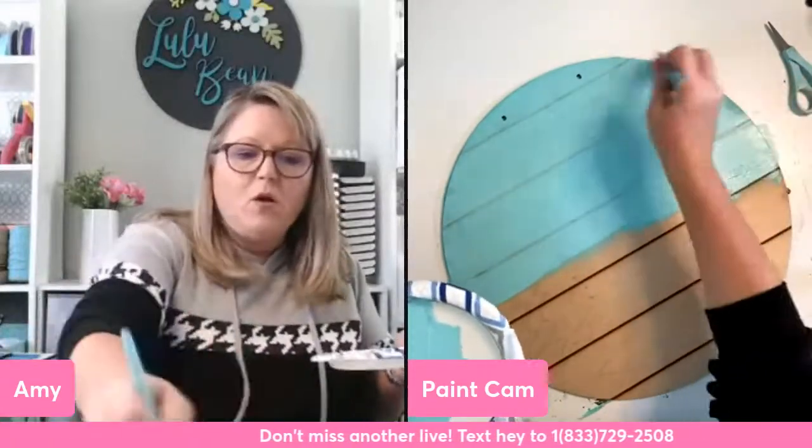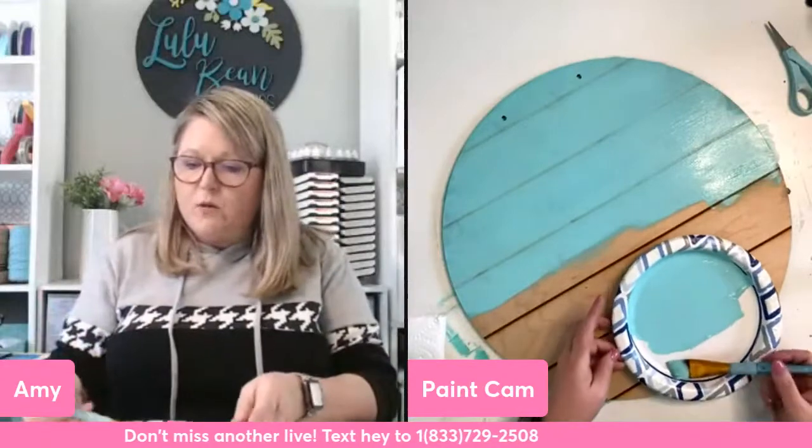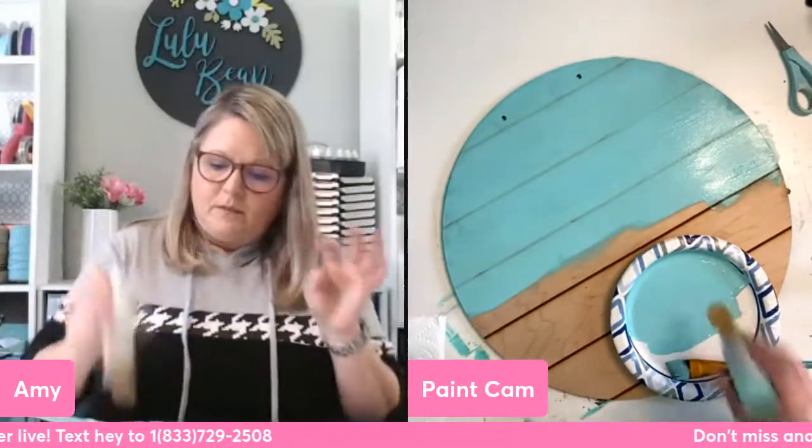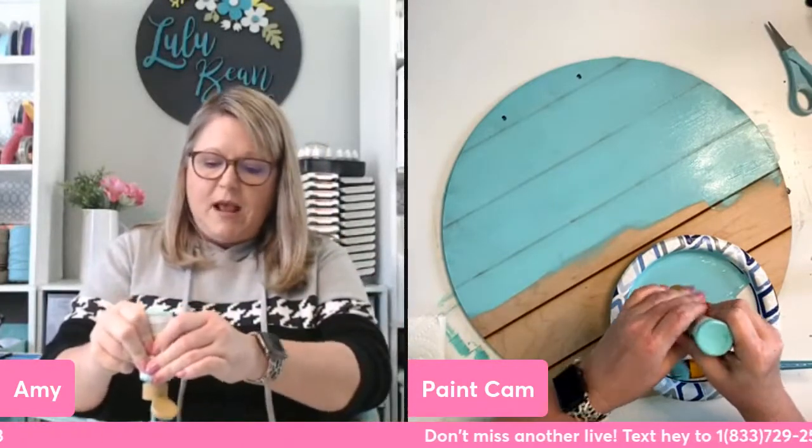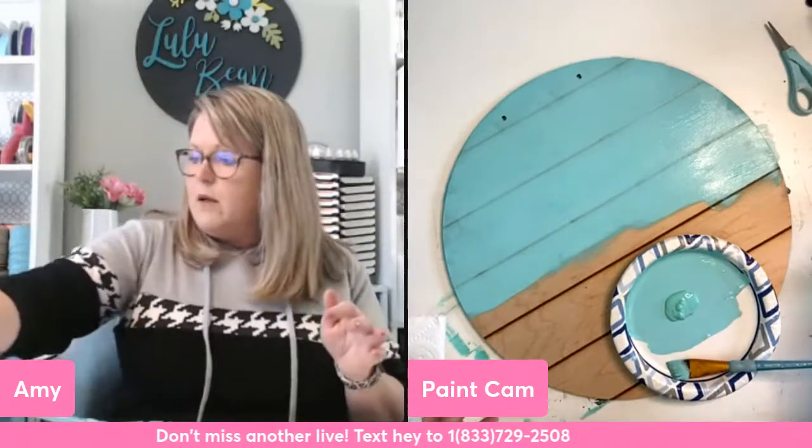This was a bad call because now I'm going to need to mix up more paint and it'll never look exactly the same color. That always happens to me. I always think I'm going to need less paint. Now I'm going to need to go get more Sea Breeze because this is my favorite color and I'm using it all up.